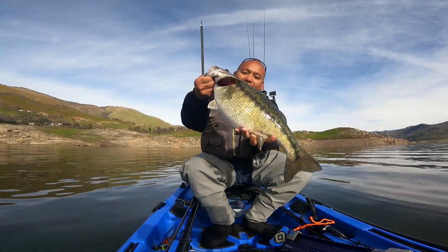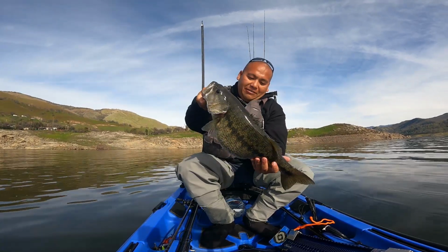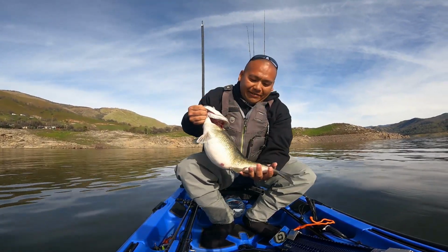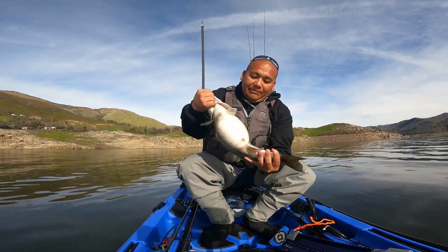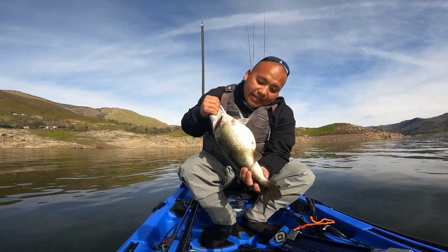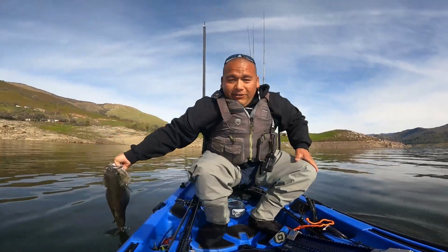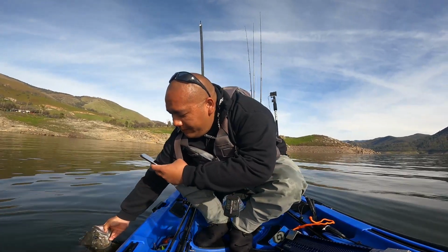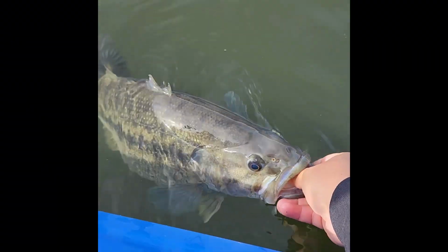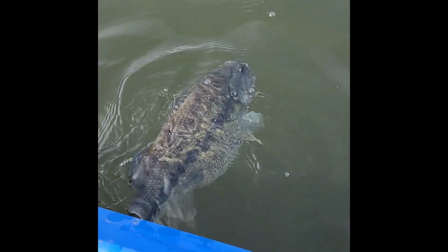Look at the gut on that thing. That huge pre-spawn belly. Oh my goodness, guys. That is the biggest spot I've ever caught. Ever. Look at the egg belly. Oh my god. Alright. We're gonna have to let her go. Oh my goodness.